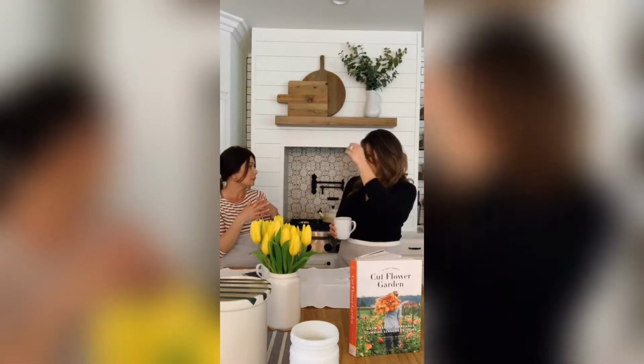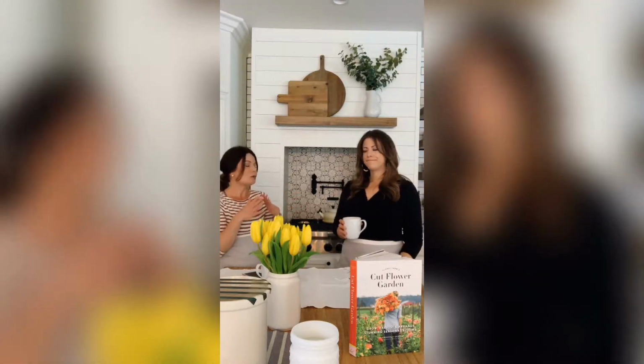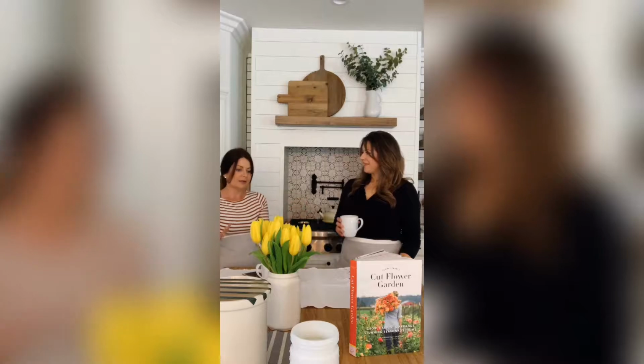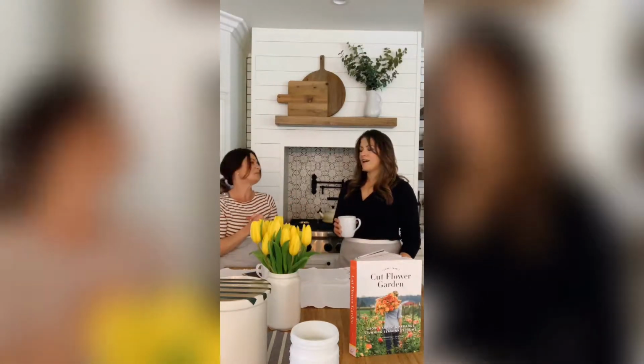So like even greenery? Even greenery, if they wanted like eucalyptus and certain like laurel? Yeah. And most of the time they have a bunch, but for holidays, usually those things go out pretty quick. So yeah, it's a good little tip. Oh my gosh. Okay.